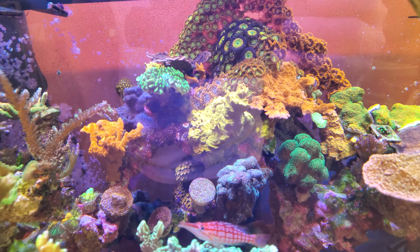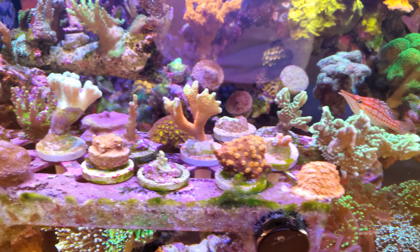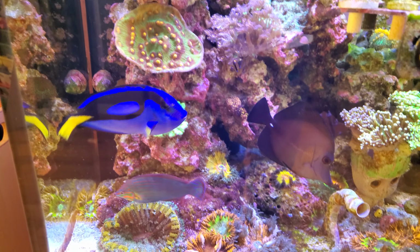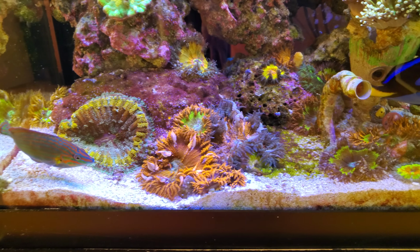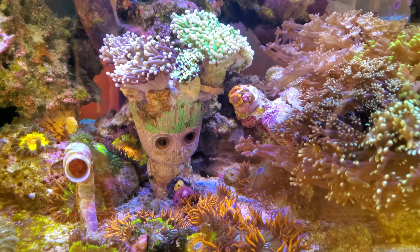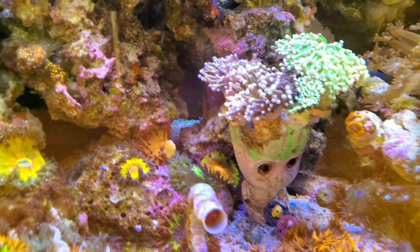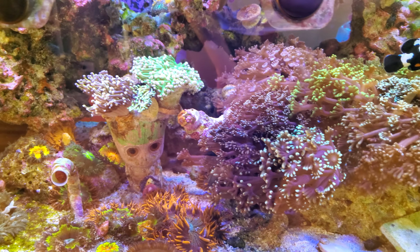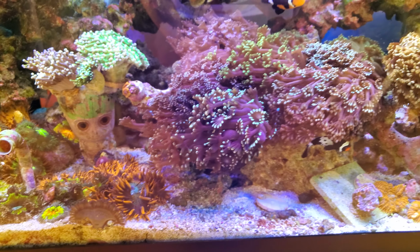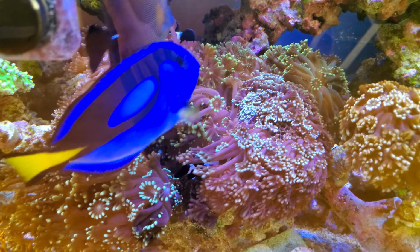I want to see if I could cover that whole wall in zoas. Got some good stuff here: Raja, Space Invader, Mini Maxis, rock flower nems, tube worm, and I got Groot, Holy Grail, torches. There's Gold Torches, I think there's four torches there, and the Indo torch in the middle. Got the Olivoporas. This whole section is Olivopora strictly.